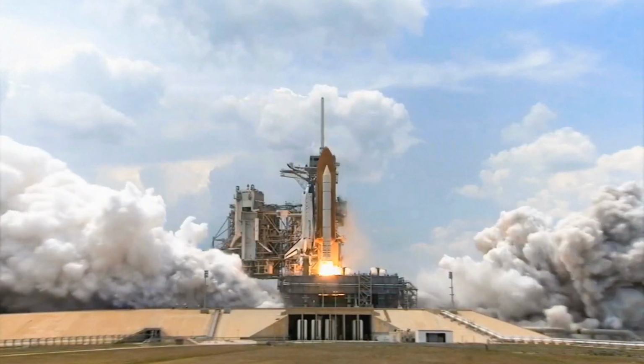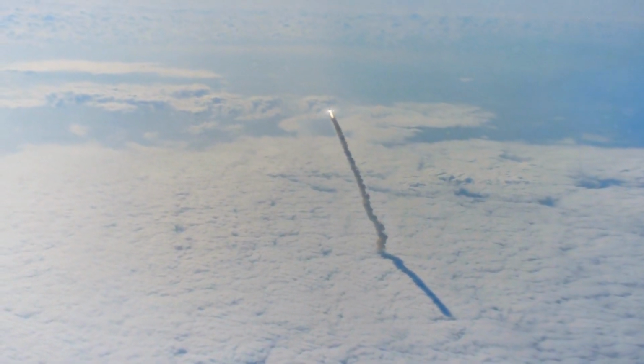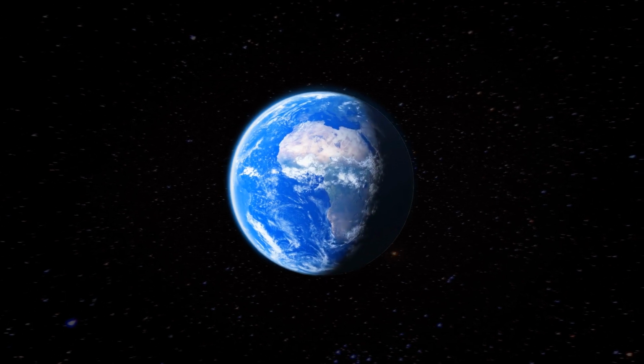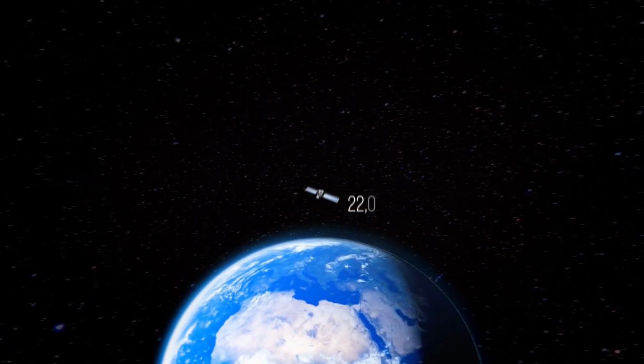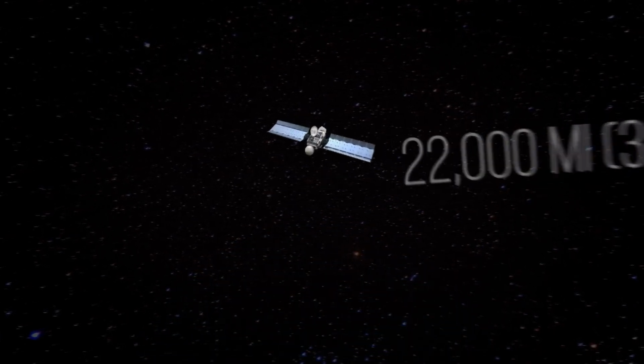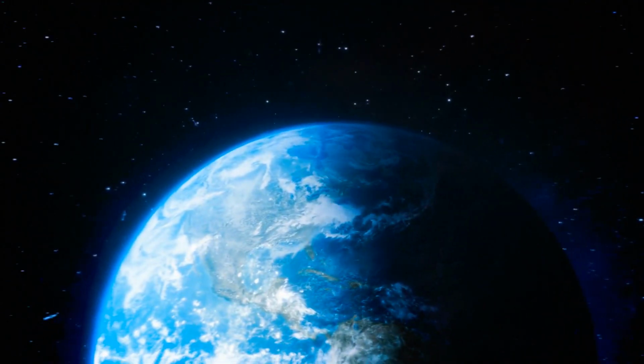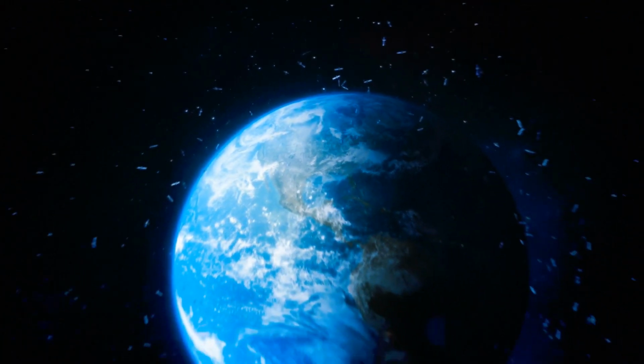So here's the deal with space junk. It's not just about sending stuff up into the atmosphere. It's also about how far away we send it. You see, when satellites are sent over 22,000 miles into the atmosphere, it becomes a real problem to retrieve them and bring them back to Earth. And that leads to even more space junk floating around up there.